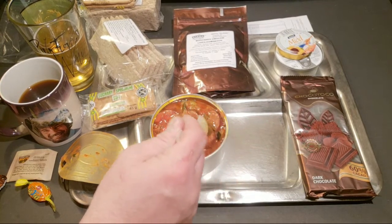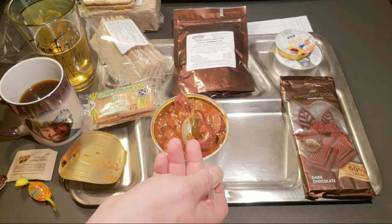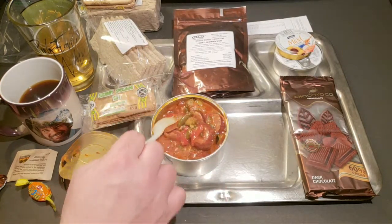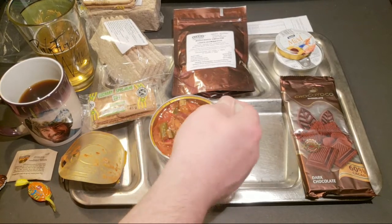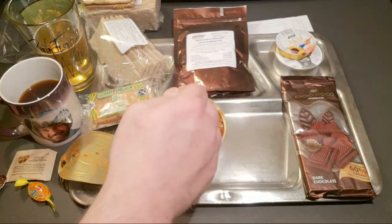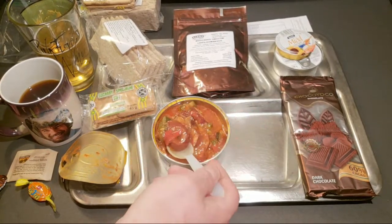I wish I had another can of that, because I could make some really cool chip dip with that. Like, add a little bit more shredded cheese to it. Maybe a little bit of bean. And then just dip that stuff up.